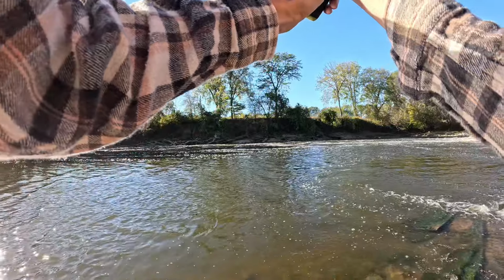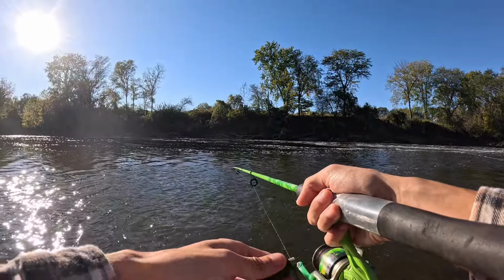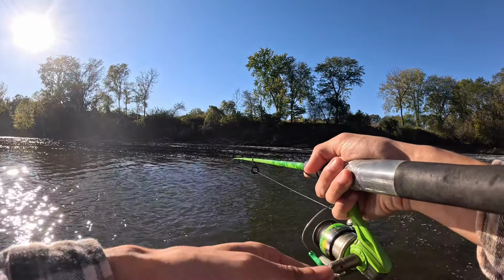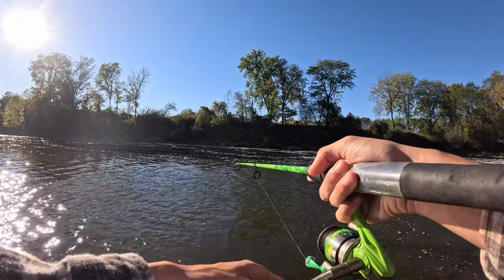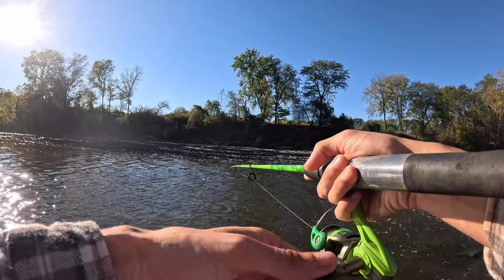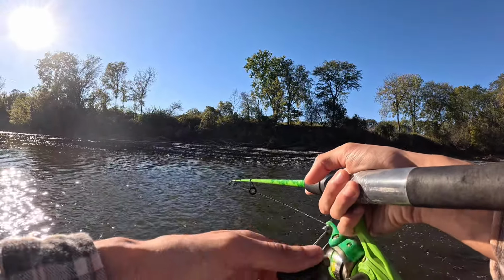Probably change it up a little bit today, guys. Might use some different colors. We'll see how we keep doing with the white. White's my favorite color to use for these jigs. It seems like it just always gets so much more attention. Me personally, I have better luck with the white, but I've caught them on all kinds of different colors, but I prefer the white.